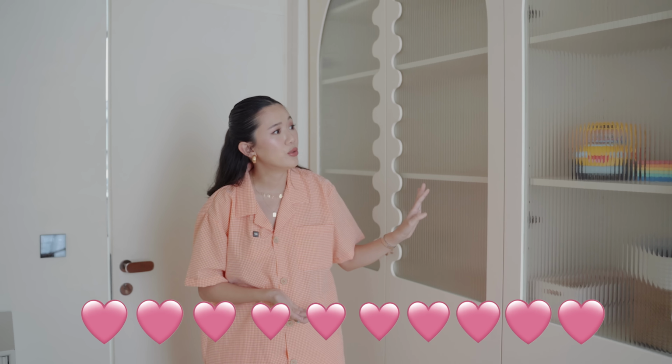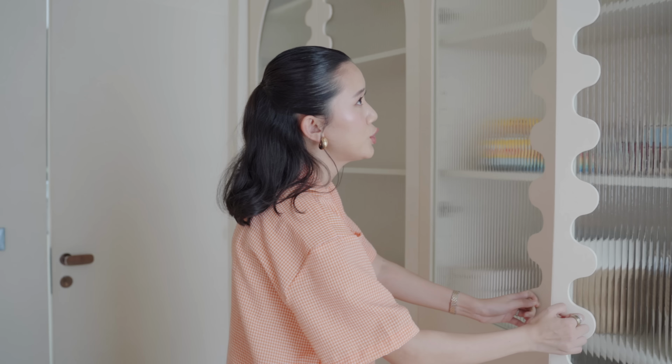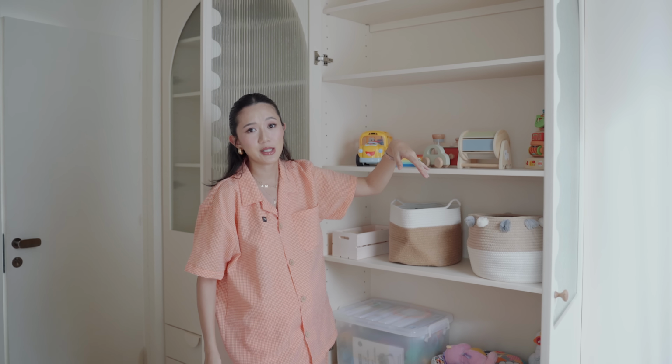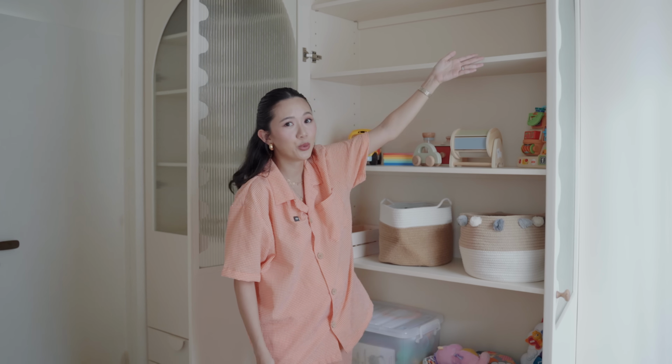But I told them I really need to maximize the storage space in this room because, you know, babies have so much needs. So yeah, I'm happy that we have this over here. It can store so much. So as you can see, we still have a lot of space to fill. So in case you guys want to send some gifts for Bella, don't you worry, we have enough space.